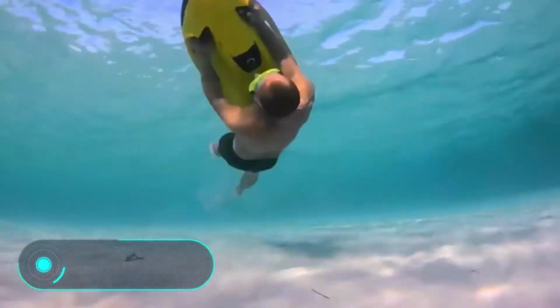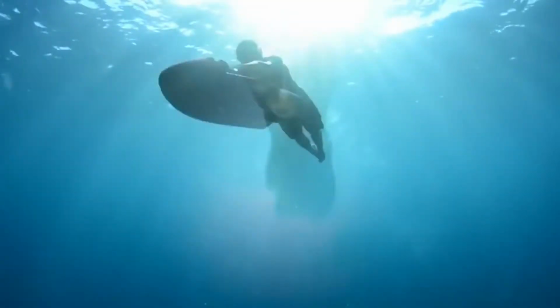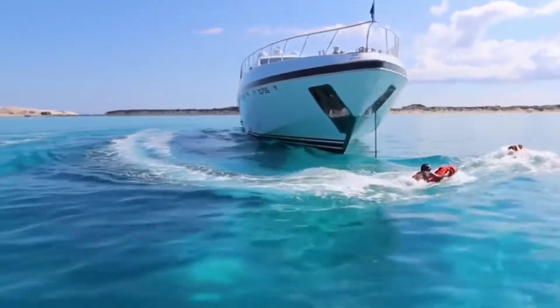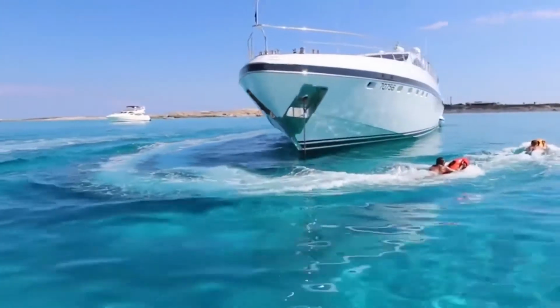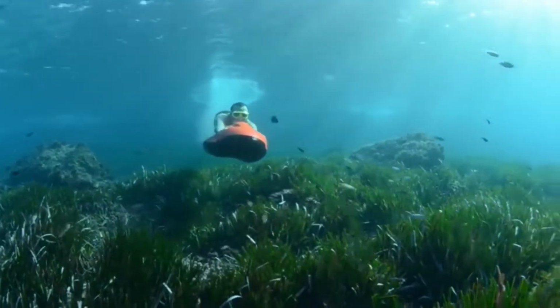Sea Bob. This is a great present for people who love extreme water sports. This small device can reach a speed of 9 miles per hour on the surface, and it's highly maneuverable. This vehicle is not very heavy, only 63 pounds, and it's equipped with a powerful 4 horsepower engine. It can be controlled using the buttons placed on the waterproof panel, and on top of that, the Sea Bob can sink to a depth of 130 feet.